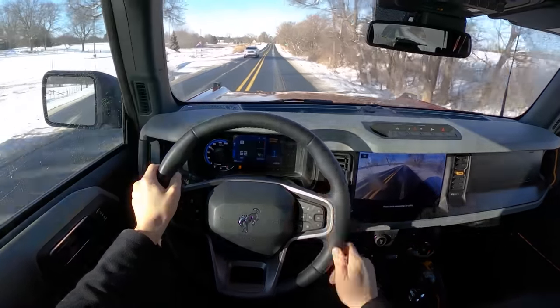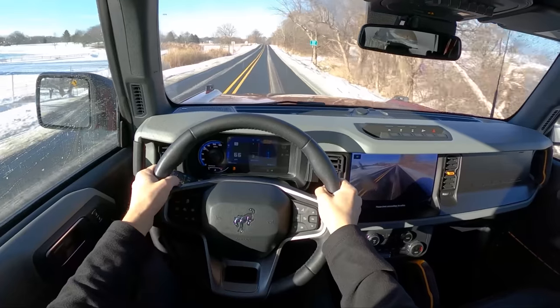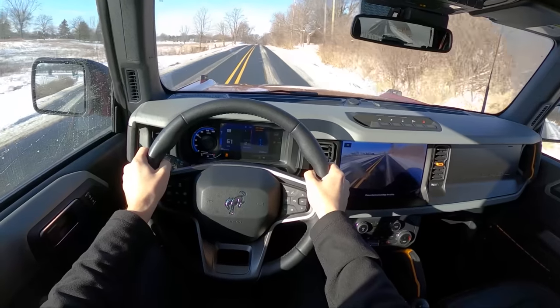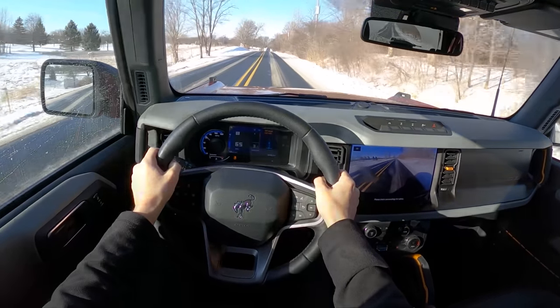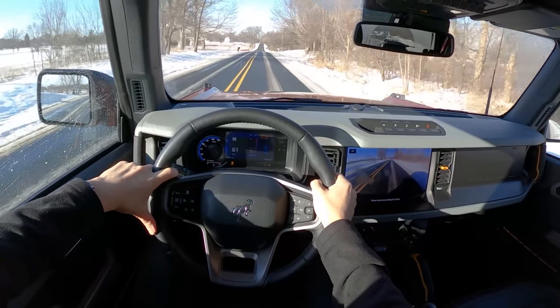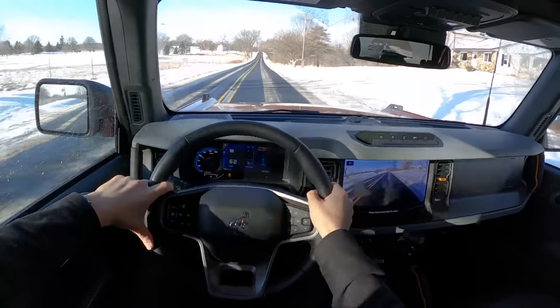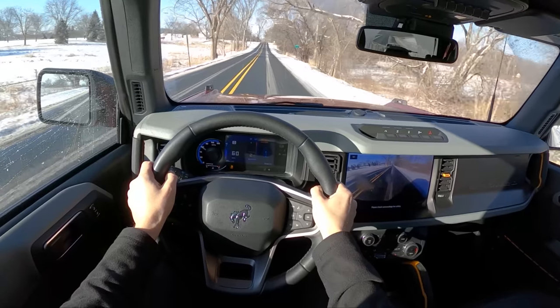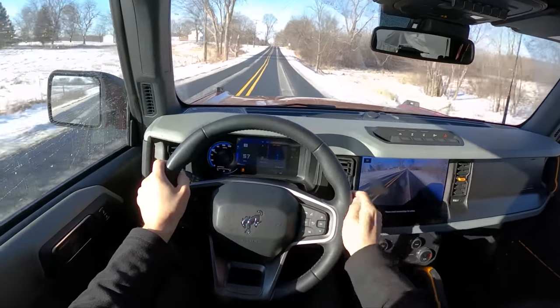Much more aggressive engine calibration program in Baja mode. Boost comes on quicker. There's a little bit more torque throughout the rev range. It feels good. Or at least there's a little bit more torque early on in the rev range. It's a fun drive mode.